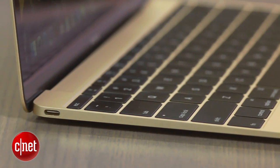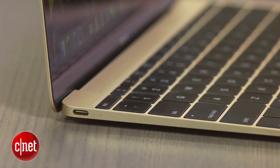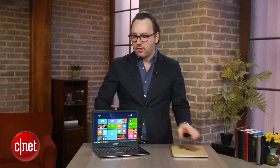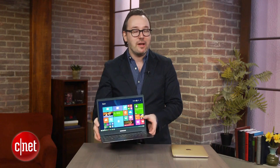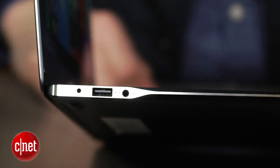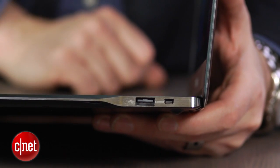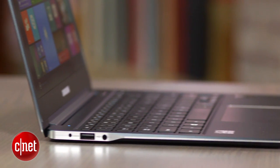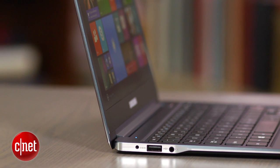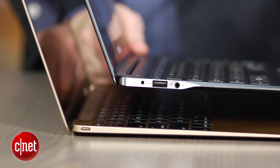And of course, Apple has very famously restricted this to a single USB Type-C port, while Samsung shows you that even though you've got something that's very small and weighs the same, they actually managed to fit in one full-size USB over here and a headphone jack, and a second full-size USB over here and a micro HDMI port. And that shows you that you don't necessarily have to strip all the ports out to get something this small and this light. What you don't get is that big extra wide face keyboard that Apple has in their version.